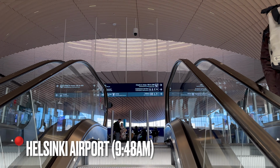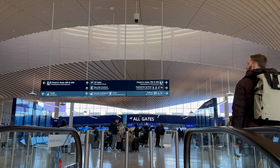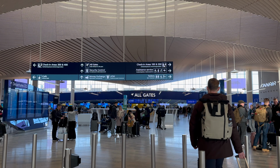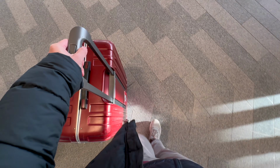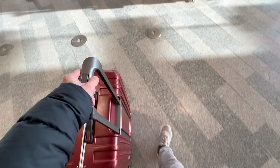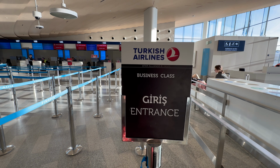There's only one terminal here at Helsinki airport. So whether you're flying on a non-Schengen or Schengen flight, you're going to be checking in here. You'll find Turkish Airlines check-in on the right hand side the moment you enter the terminal. I have Star Alliance Gold status, so I could use the business class check-in, and later I could also use the Plaza Premium Lounge and priority boarding.